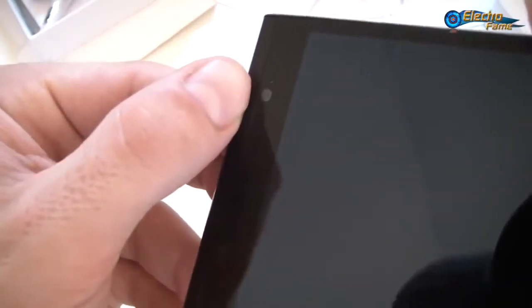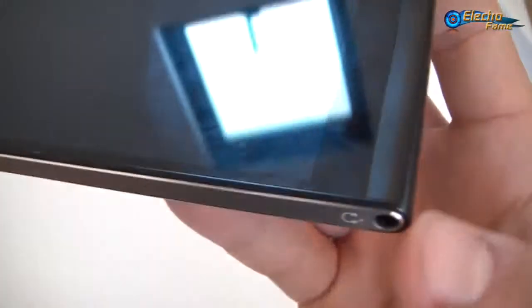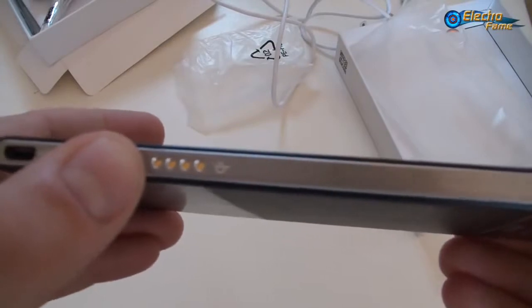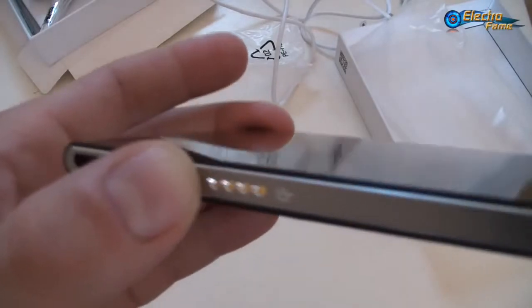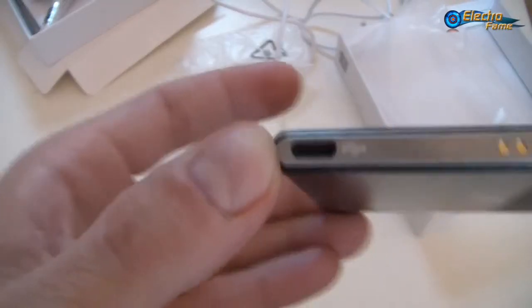We have one camera here of 8 megapixels, the sensors, and of course you have the different buttons, so the home button, the back, and the settings. On the sides, 3.5mm jack. Here is actually the plug for the S-cover case with wireless charging. So you can have a look on our website. You have some pictures explaining how to do it. And the USB OTG plug in here, slot, sorry.